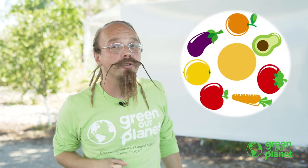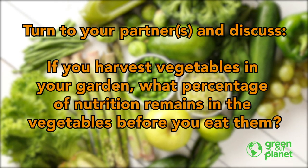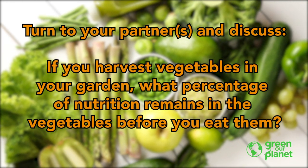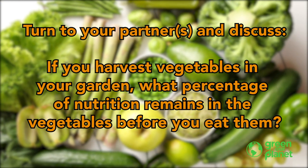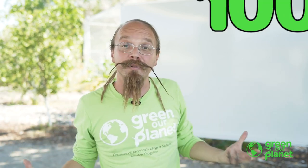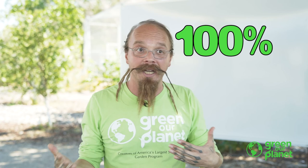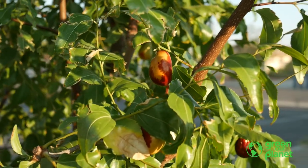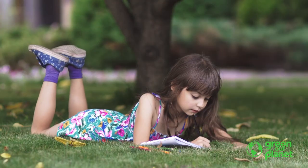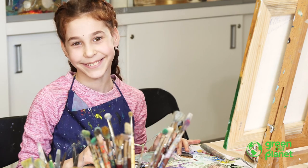Do you know how much nutrition the vegetables in a school garden contain if you pick them and eat them right away? 100%. That's because the school garden is just basically a little local mini farm. The garden also encourages us to create poetry and paintings so that we can share that garden's beauty with other people.